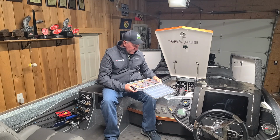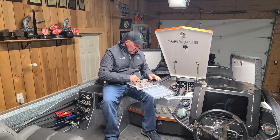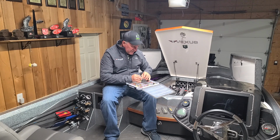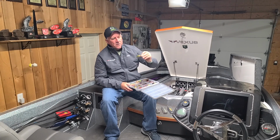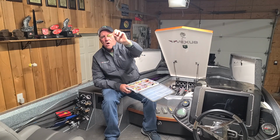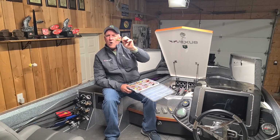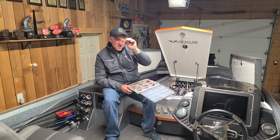If you get down in some cleaner water, we might throw something a little more natural color. This is actually a custom bait by Dave's Custom Tackle. Kind of more of a natural crawl. If it's that little cleaner water, maybe if the sun's out, something like this.